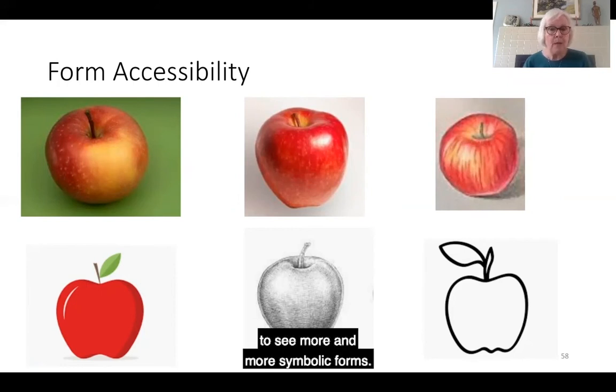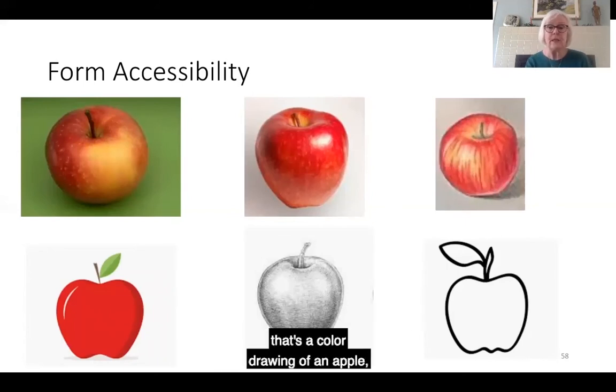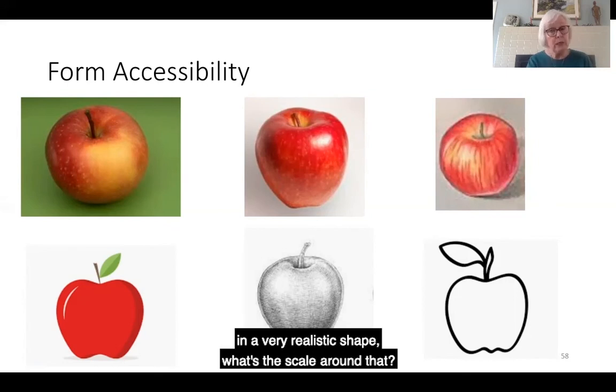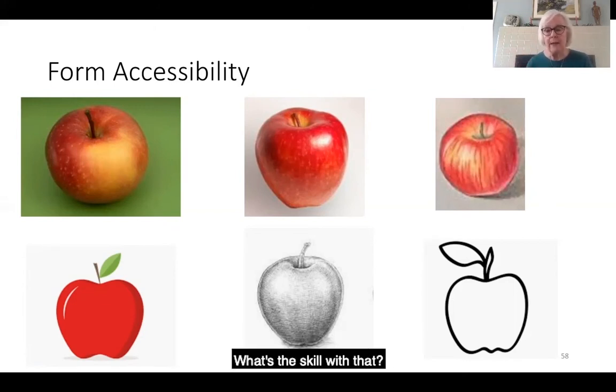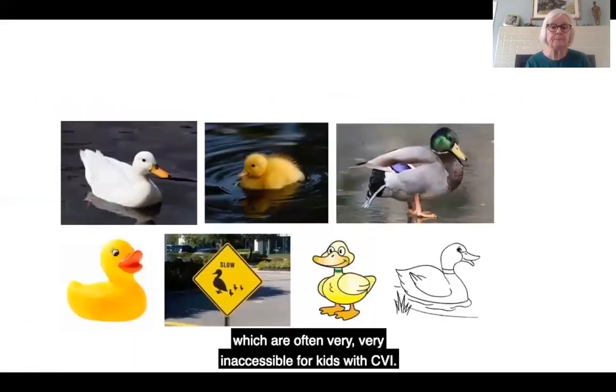If we go to the bottom, you start to see more and more symbolic forms. We know enough about apples to look at the bottom left picture, that's a color drawing of an apple, and identify it as an apple. When it loses its color and it's drawn in a very realistic shape, maybe, what's the skill around that? We need to know that. And then when it goes highly symbolic and black and white, what's the skill with that? Unfortunately, most school materials are those highly symbolic cartoon-like images, which are often very, very inaccessible for kids with CVI.